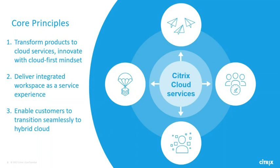And then, finally, the message from Citrix has been around any, and we recognise that customers are very much on a journey through this. So whether they're all in on cloud or whether it's hybrid, it's important that we support customers that can benefit from both on-prem deployments as well as cloud deployments, and support customers as they transition.